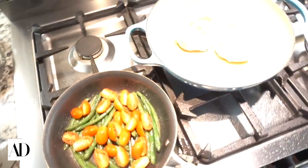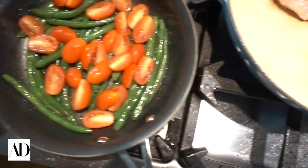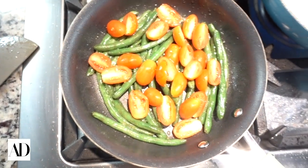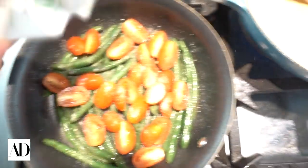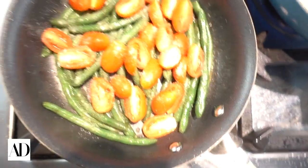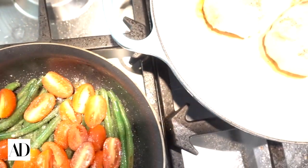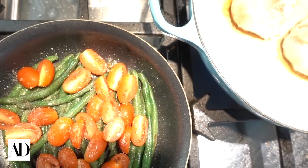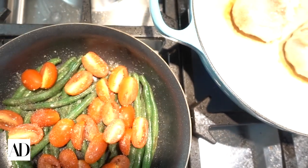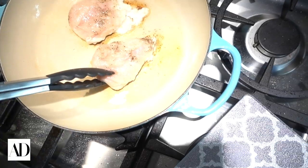All right, so I'm about to flip the chicken breast. I just threw the tomatoes in, and now we're adding the rest of the garlic salt. And a little bit of pepper, just a couple pinches of pepper. Alexa off. All right, it's time to flip the chicken breast as well. So let's get this all combined.